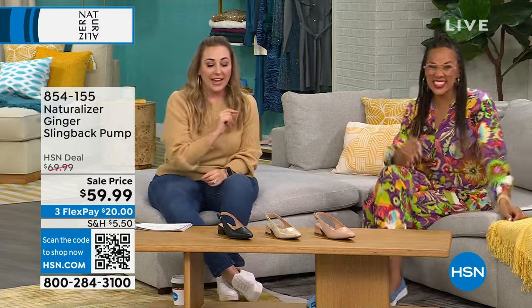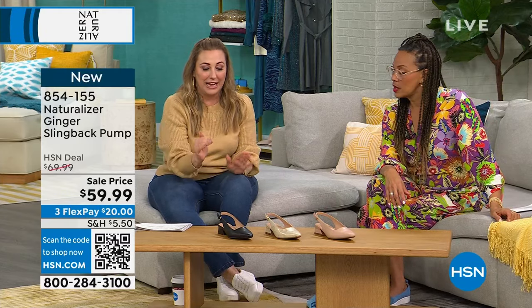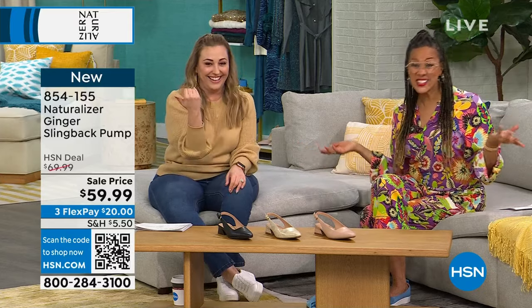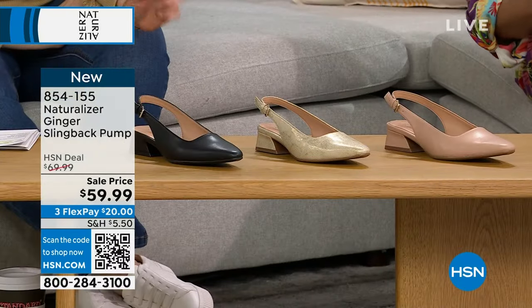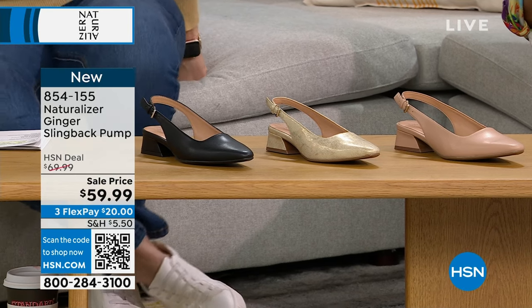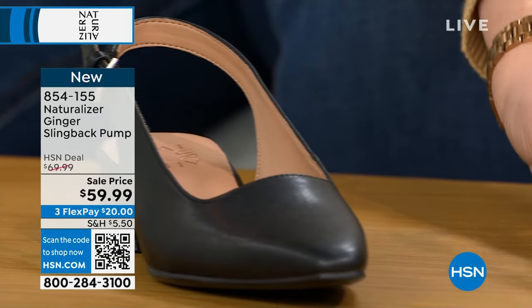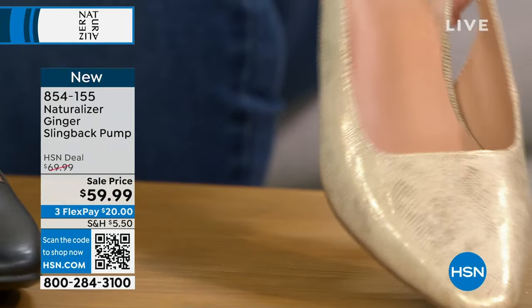Now, I feel bad because I literally was just picking on the tiny buckle, and this one has a tiny buckle, but you only have to do it once, and then you sling it back. You do it one time, and that's it. It's a sling back pump, medium or wide width, 5 through 12, three colors. Obviously, we have black. Creme brulee. Look at this, such a beautiful neutral. And this is gold. And these are already limited.